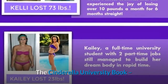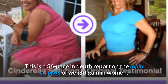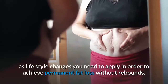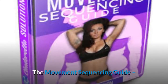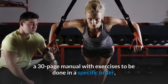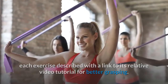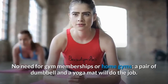The Cinderella University Book. This is a 56-page in-depth report on the main culprits of weight gain in women. This book discusses the insulin, cortisol and estrogen hormones as well as lifestyle changes you need to apply in order to achieve permanent fat loss without rebounds. The Movement Sequencing Guide. The optional workout part of the program, a 30-page manual with exercises to be done in a specific order, each exercise described with a link to its relative video tutorial for better grasping. No need for gym memberships or home gyms, a pair of dumbbells and a yoga mat will do the job.